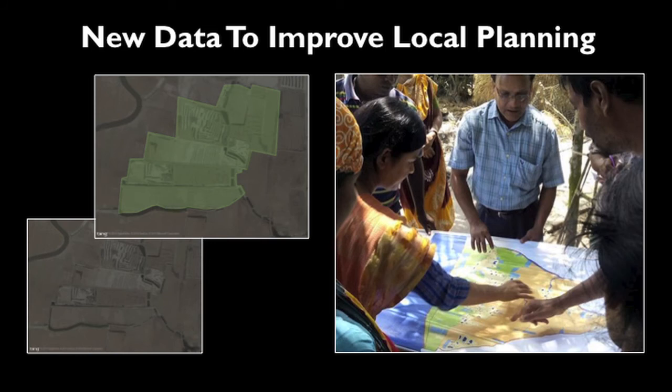This data will then be used by our partners, as you can see in this picture. They'll print out maps, they'll bring them out to these communities and show these people, many, many times for the first time ever, their area, their spot on this earth on a map. And then these people know the land better than anyone else, and they can immediately start coming up with plans and ways to improve their agriculture yields and make their land more resilient should some unforeseen flooding event occur.